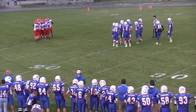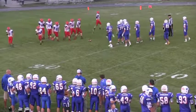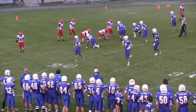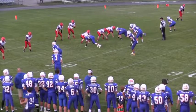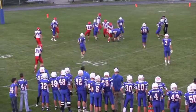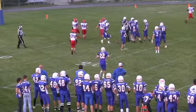Oh, it's just 2nd down, I'm sorry. Can't be. Whatever. 2nd down. Out of the gun, Binger looking to pass. Quick pass over the middle, over the screen there, over to Riley Binger. And goes out of his hands, incomplete.